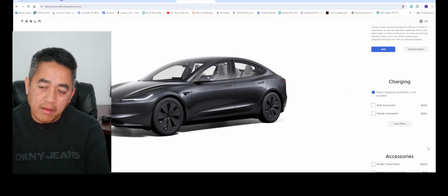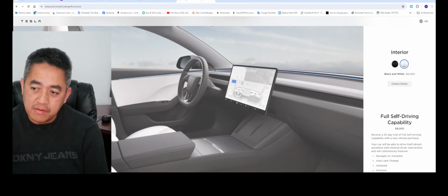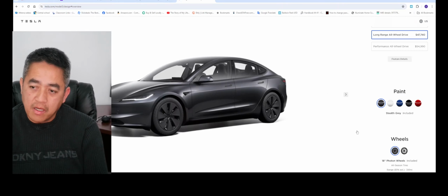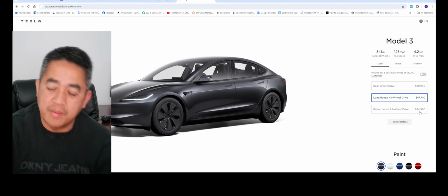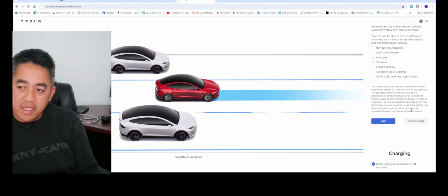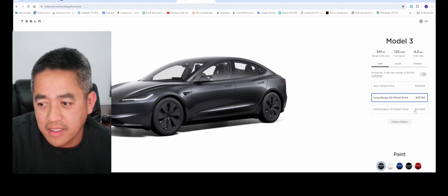All in all, it's the same thing for the Long Range. Long Range is $47,740. Same thing, you go up $2,000 if you go to white. Black's included. And you go all the way down, you don't see any federal tax credit for the Long Range or the rear wheel drive. So it makes sense. If you get the Performance and you qualify for the $7,500, it's as if you're getting a Long Range with excellent specs. Everything's there, you can see. If you want to add Full Self-Driving, it's $8,000. So again, I think this is the max that they go.